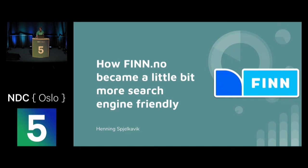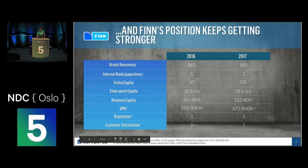Sorry, the remote is not working. Because 96% of the Norwegian population knows about FINN.no, and a person living in Norway will visit our site every second day.